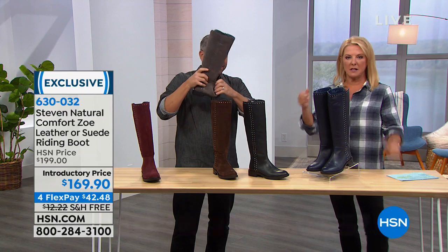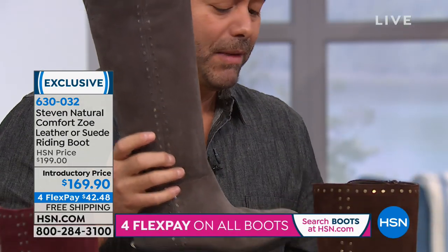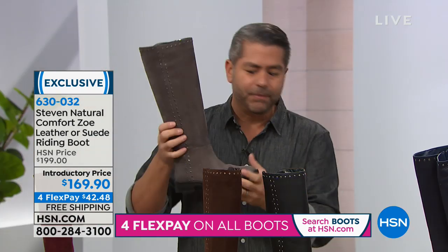A unit construction is a lightweight construction, allows for flexibility. Wait, can you do that again? Because we missed it. See that? Like, it allows for flexibility. Really flexible. And it's a little bit lighter than a typical outsole would be. It's scored on the bottom so you don't slip or fall.